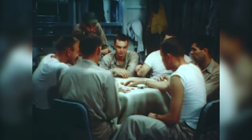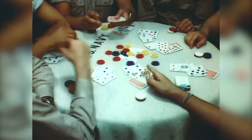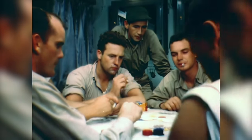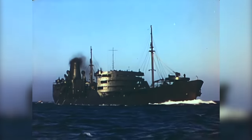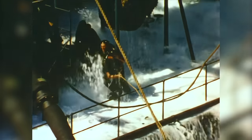Throughout the ship, men get together in little groups to take refuge from the heavy burden of waiting for something to happen. And then one day, out of nowhere, comes a fast fleet tanker, and we're refueled at sea. This tells us something. This tells us that we are not going to Pearl or any other land base for a long, long time.